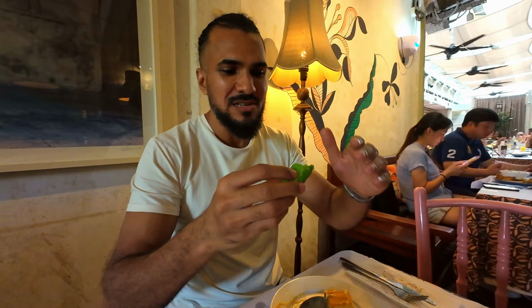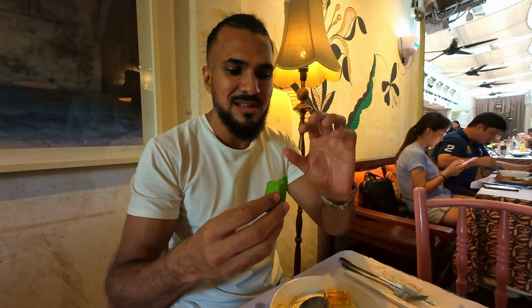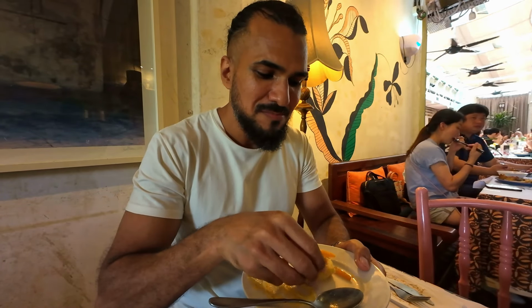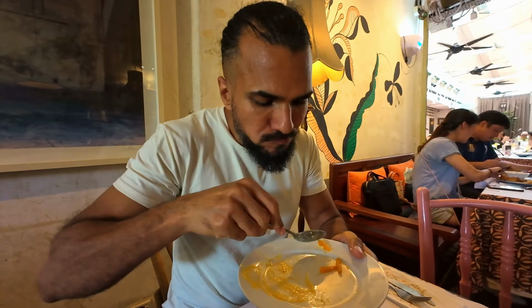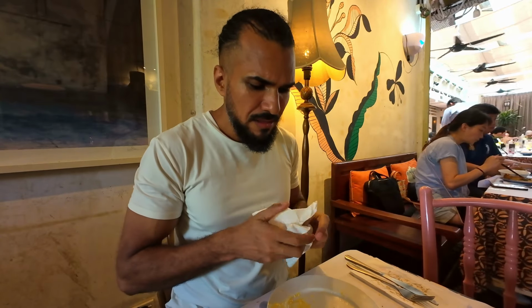Lovely. It's literally like a sweet pancake. And then there is a stuffing of shredded coconut and gula melaka, the palm sugar. Compared to the other ones, this is a bit flat. I don't want to waste it. It's more like a pumpkin pudding with a little bit of sweetness. It wasn't the best. For me, this one and the pudding are neck to neck.